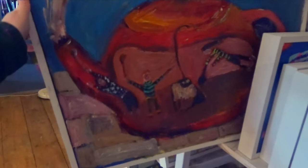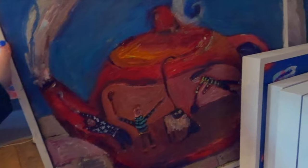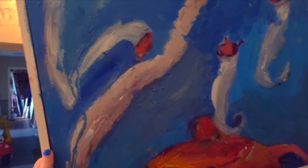And then we actually have the original teapot people. Here they are. They live in the teapot. And all the tea, what's it called? The smoky bit that's not smoke coming off the teapot. And they've all got patterned jumpers on. Sorry, it's a bit dark if you can't see it there.